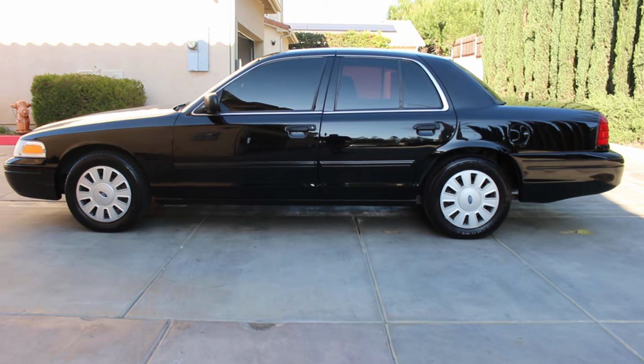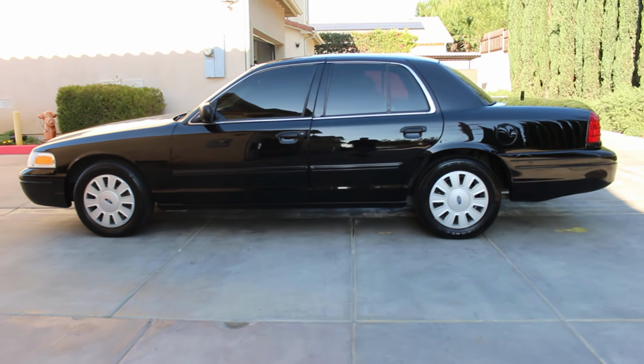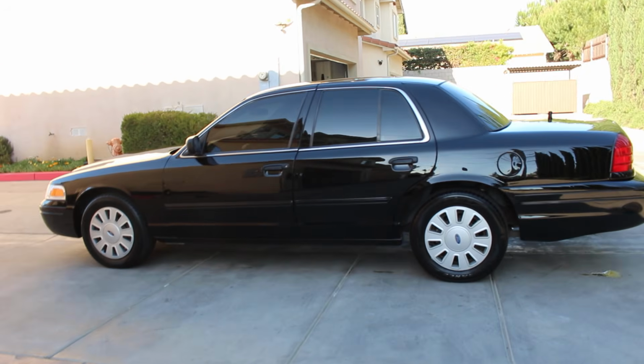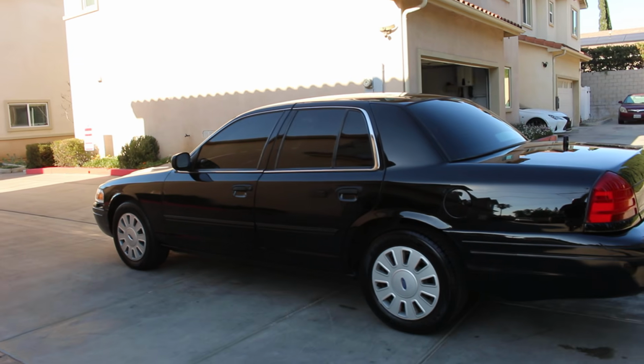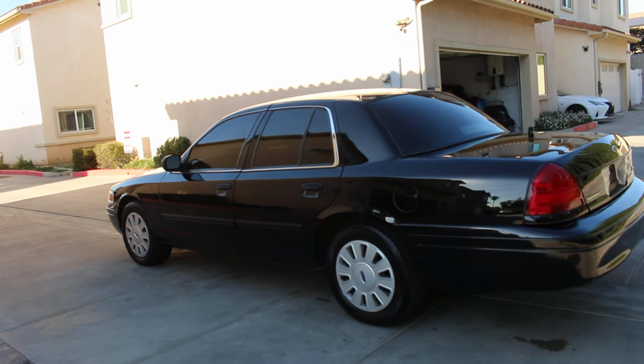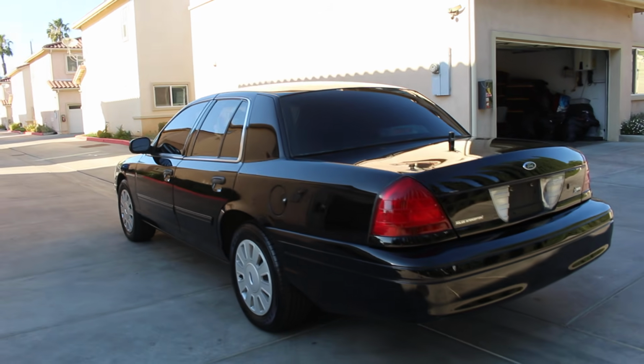Vehicle does have window tint all around from the department. That appears to be a dark shade. I like the way it looks, very FBI looking. This vehicle was from the city of Long Beach. This was a former detective vehicle from the city of Long Beach, California. No rust on her whatsoever.